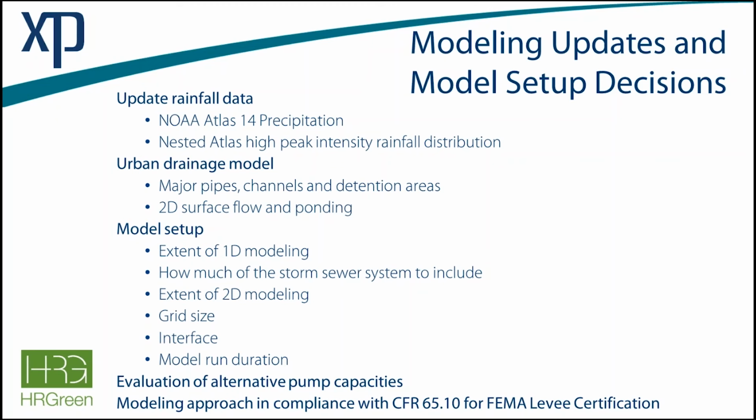So having that 2D gridded element as part of the model was an important consideration. Some things that we had to consider, though, when setting up this model is, it's a very large watershed at 9.2 square miles, and we're not going to model every single pipe and every single intake, and we had to make some decisions about what was important to model. What would be the extent of the 1D modeling, so which storm sewer systems would be included, which channel systems would be included in the model.